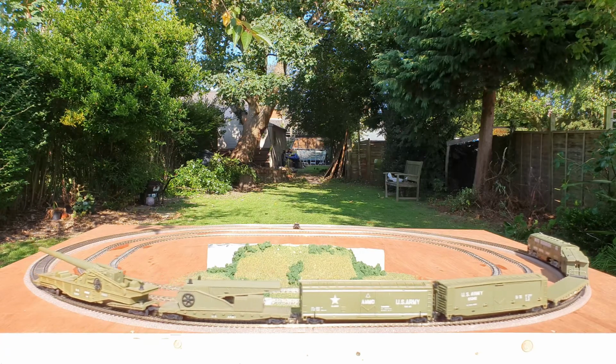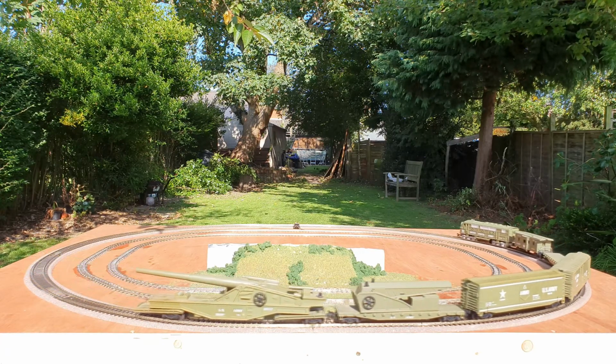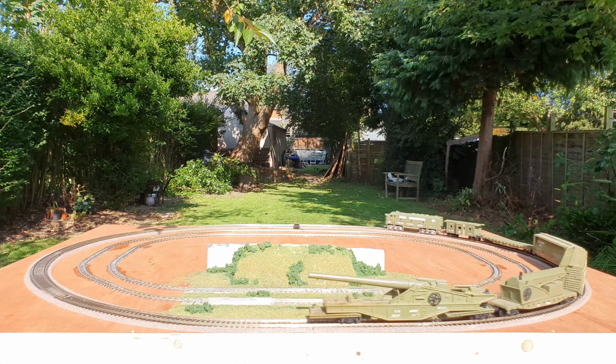There are also lots of other wagons available that aren't in this range you can get for it. Absolutely loads of them.